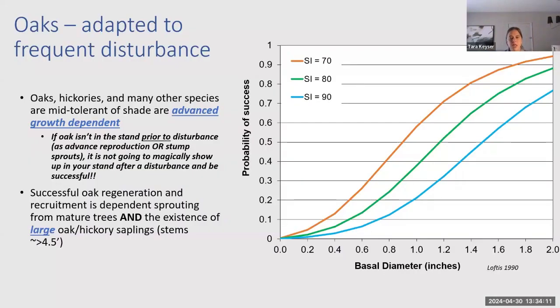So we've established that oaks and hickories benefit from and likely rely on frequent disturbance. Both oaks and hickories, as well as many of the other species in the Southern Appalachian and eastern hardwood forests in general, are mid-tolerant of shade and are advanced growth dependent. What that means is, if an oak isn't in your stand prior to some type of overstory disturbance in the form of advanced reproduction, which are just seedlings in the understory right now, or stump sprout potential, they're not just going to magically show up in your stand after that disturbance.